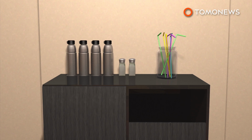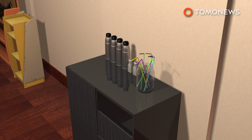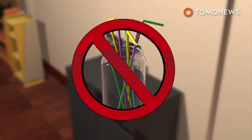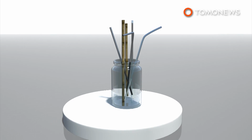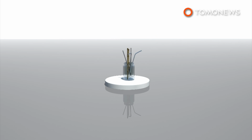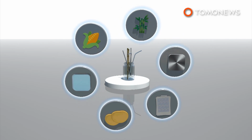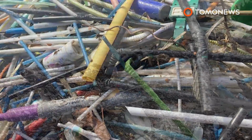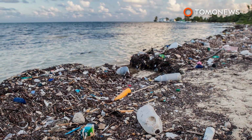Cities worldwide are increasingly discouraging the use of straws, with some even outright banning them. Others have vowed to phase out plastics over the next decades. Plastic straw alternatives have also started to gain in popularity. They're made from materials like bamboo, metal, glass, paper, potato, or corn paste. But let's be honest, can you really teach an old dog new tricks?